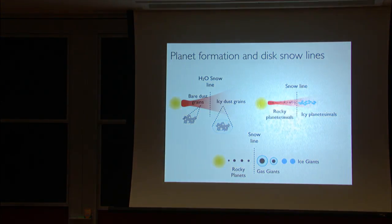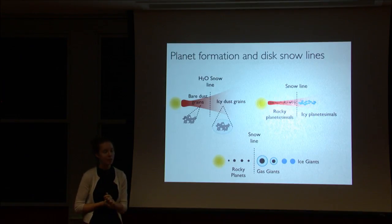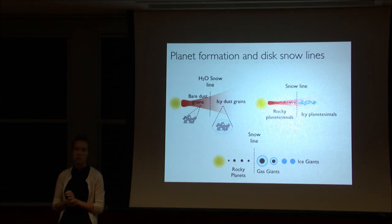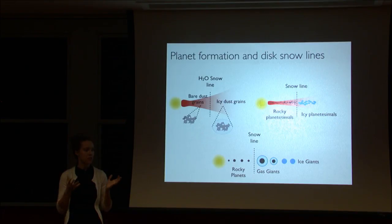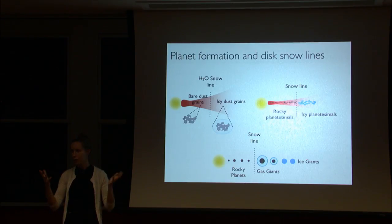One thing that we think it does to planet formation, at least that it did in the solar system, is that it changes the mode of planet formation. It changes what kind of planet you form. If we look at our own solar system, there's a clear difference between the inner four rocky planets and what happens exterior to the asteroid belt, that is Jupiter.